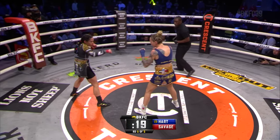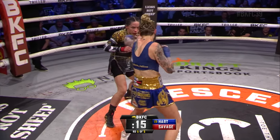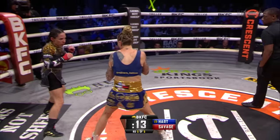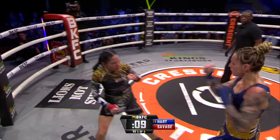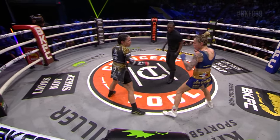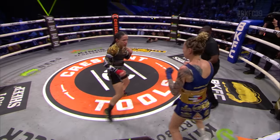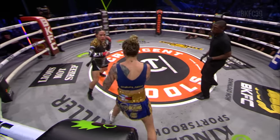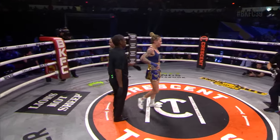20 seconds remaining in our world title co-main. Savage still looking for the entry. Overhand left, sharp right from Hart. Final seconds. Both fighters with the jab. There's the straight two from Hart. That is the end of the fight.